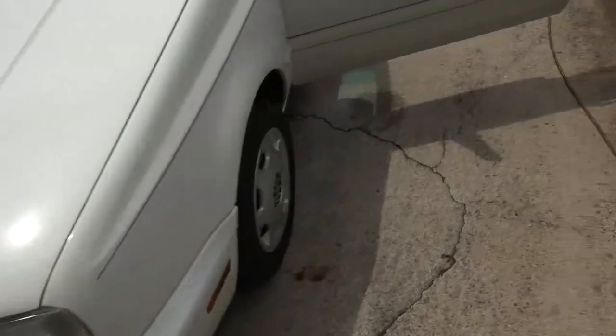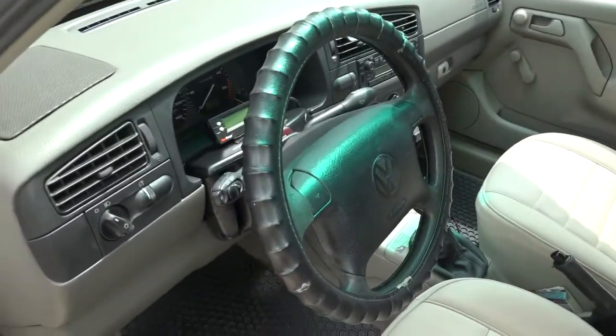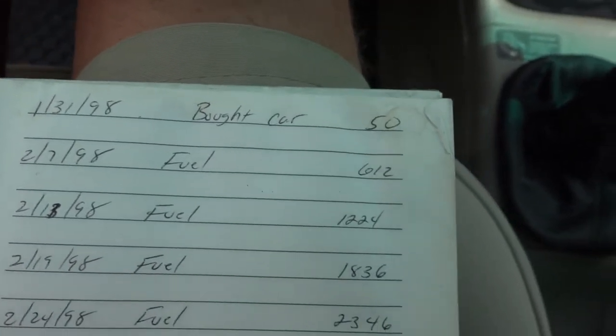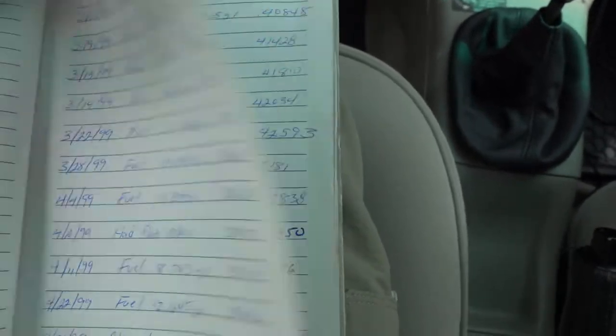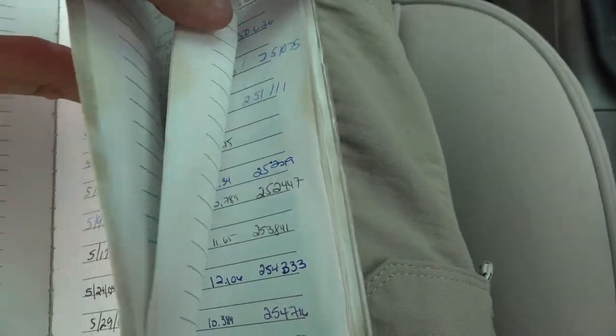I've got a record book, which I will show you guys here in a little bit, that's got everything that I've ever done to the car, including every fill-up. Every time I filled this car up, I have this book right here, as you can see. I bought it in, I'm sorry, it was January of 98, had 50 miles on it, and every single time I filled up, every single thing I've ever done to it, fuel, rotating tires, any repair work, and this goes on and on and on. This book is almost full.